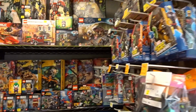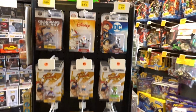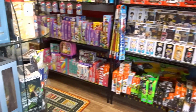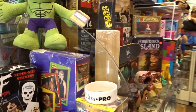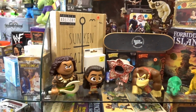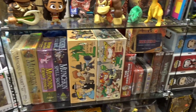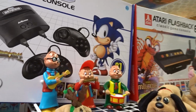And you've got a lot of Legos, you've got Pops, Disney toys, and all kinds of different titles from different movies. You got the Stranger Things, games, t-shirts. I like the Chipmunks. Awesome.